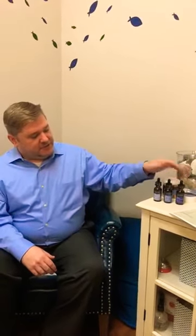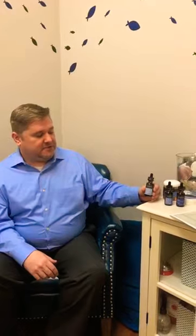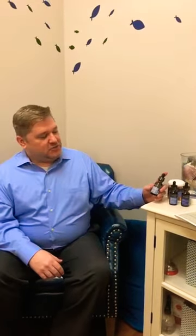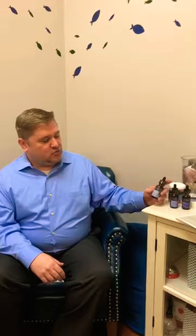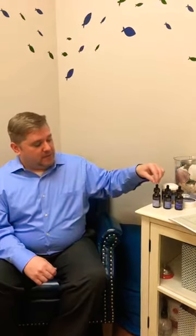As far as the tinctures go, we've got 3 levels: bronze, silver, and gold. The bronze level, what we sell, is a 1 ounce bottle, and it has 1,000 milligrams of the phytocannabinoid in the whole bottle. When you do a dropper full, it breaks down to about 24 milligrams of CBD per dropper full. As you go up, you get to 47 in the silver and 96 in the gold. So you get a higher concentration as you move up in levels.